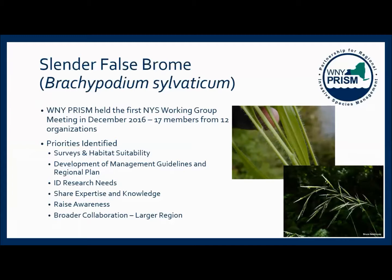With this first meeting, we really did identify our priorities and what we needed: what information and resources were needed to effectively manage Brachypodium, to understand the species, identify the pathways, and again, identify why it's here. You can see here the priorities or themes that came from that first meeting. And something that isn't explicitly identified here is certainly the need to identify funding in order to increase our capacity to actually address these needs.